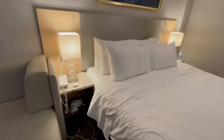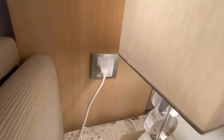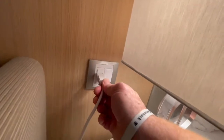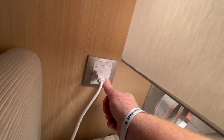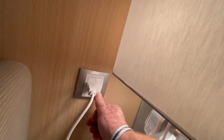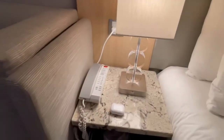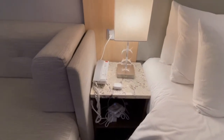And then over here we have the phone, another light, and on this side you do have 1 regular plug, which I'm using, and then I'm not even sure what that's for. I don't think I touched it all week. Anyway, I've used it for my power bar and my extra USB outlets there.